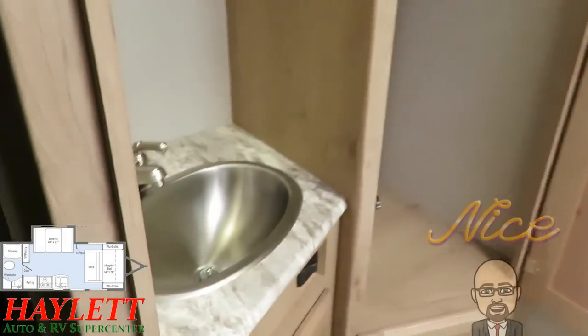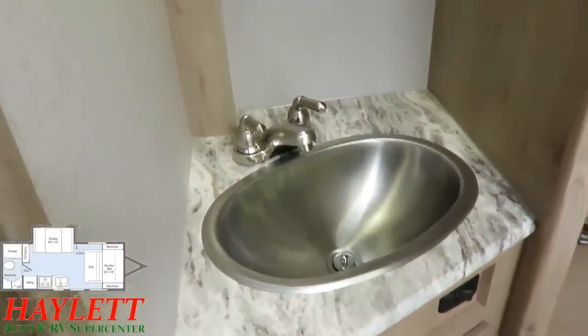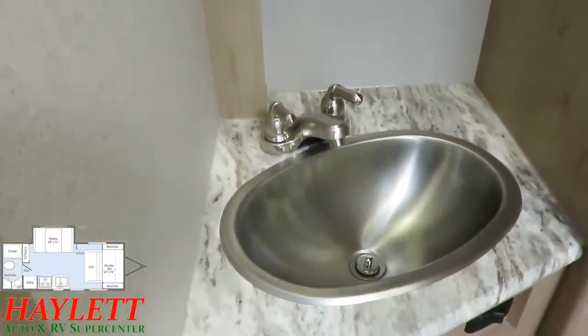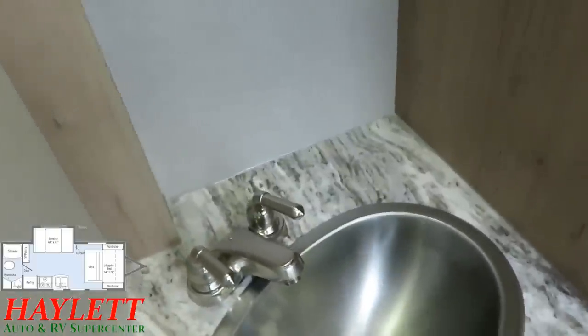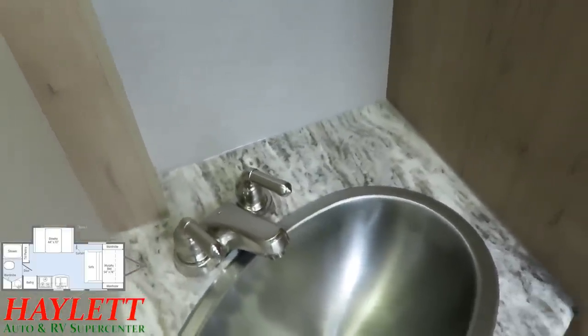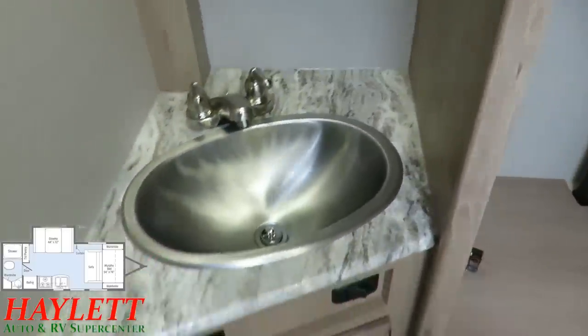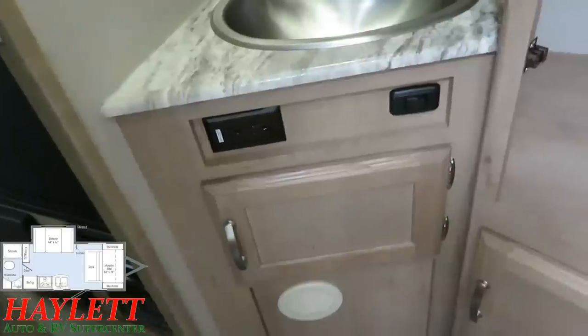Speaking of nicer hardware, if we pivot left real quick, you see that even here in the bathroom, we're still getting nicer stainless hardware. Stainless sink, just like the kitchen, and that is large. You can really get your hands in there with decent space in the corner back here, so that if you have, you know, your toothbrushes and all that stuff, you actually have a place to put them. You've got outlets down below. You've got an easy reach switch right there for your overhead lights.